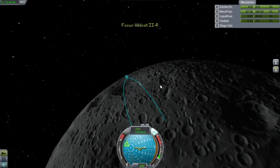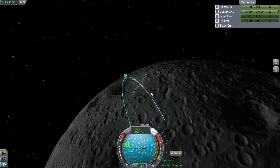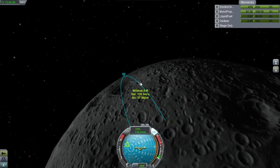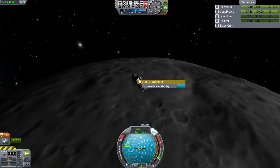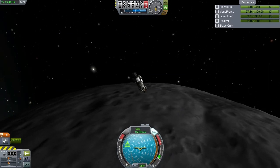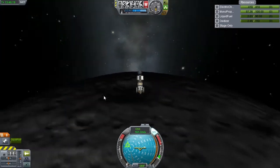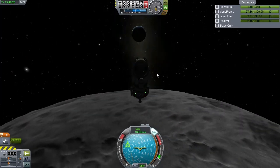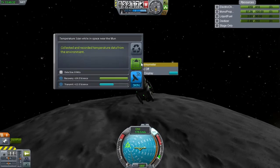Well, shit. We got so close this time. We got so close. I feel like we should have come in maybe a little bit more shallow. Maybe that would have done it. Damn it. Well, this was an unmanned mission, so we can go ahead and observe the materials bay. Keep the data. See how much data we would have gotten. We have a thermometer on here. Can I do something with that? Lock temperature. That would have been a lot of science.